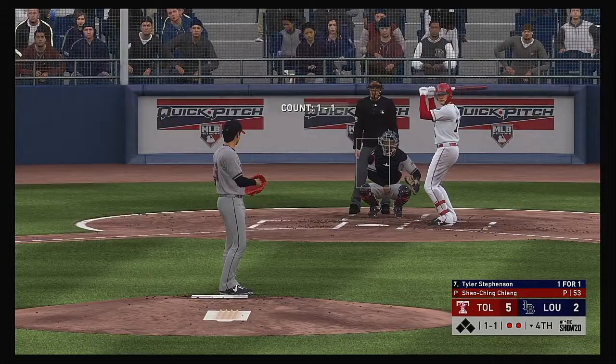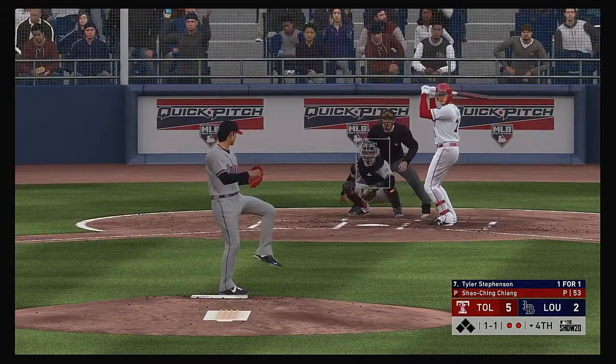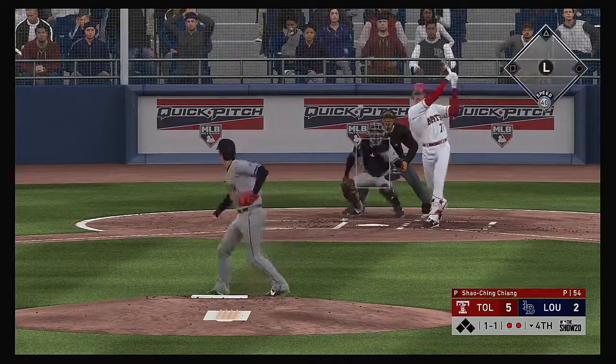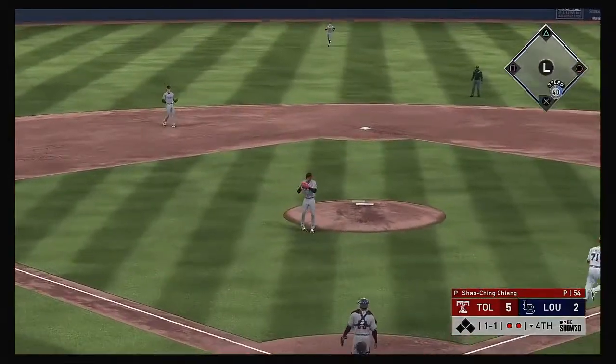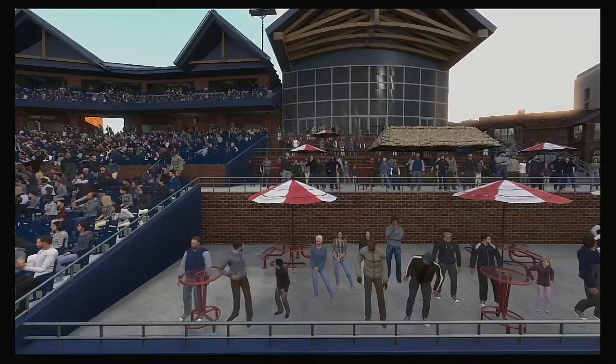Into the box, Tyler Stevenson. He came through with an RBI single in his last at bat. Weak grounder back to the mound. Throw to first in plenty of time, and the side is retired.